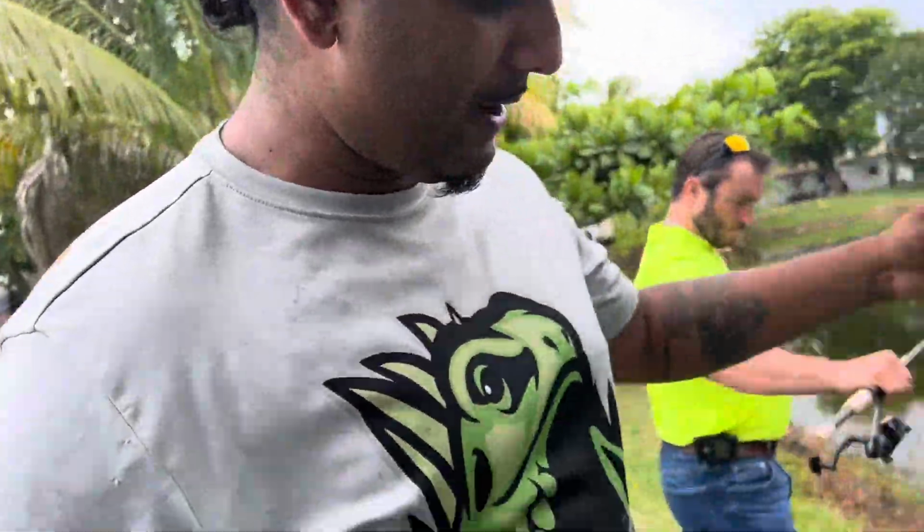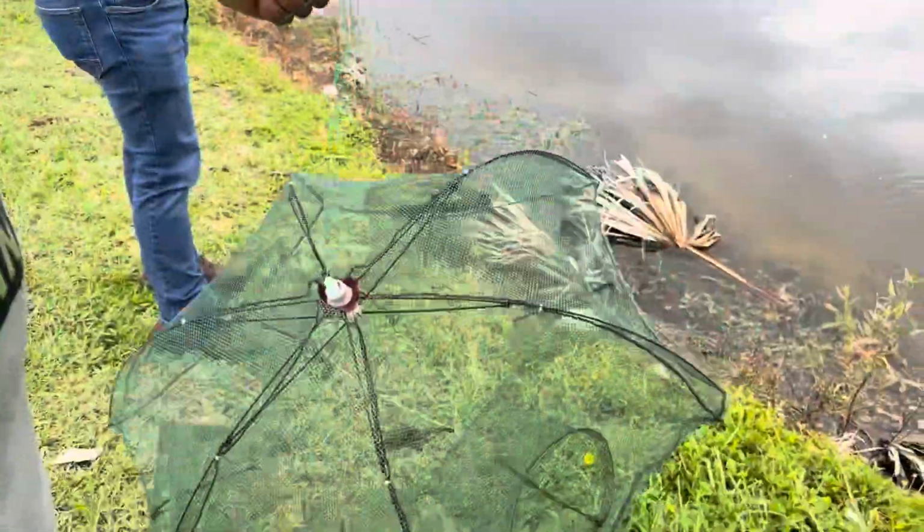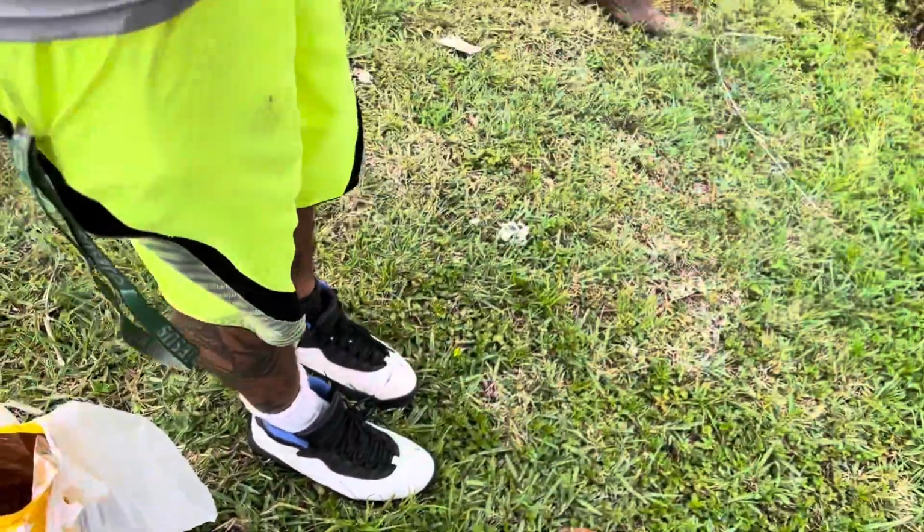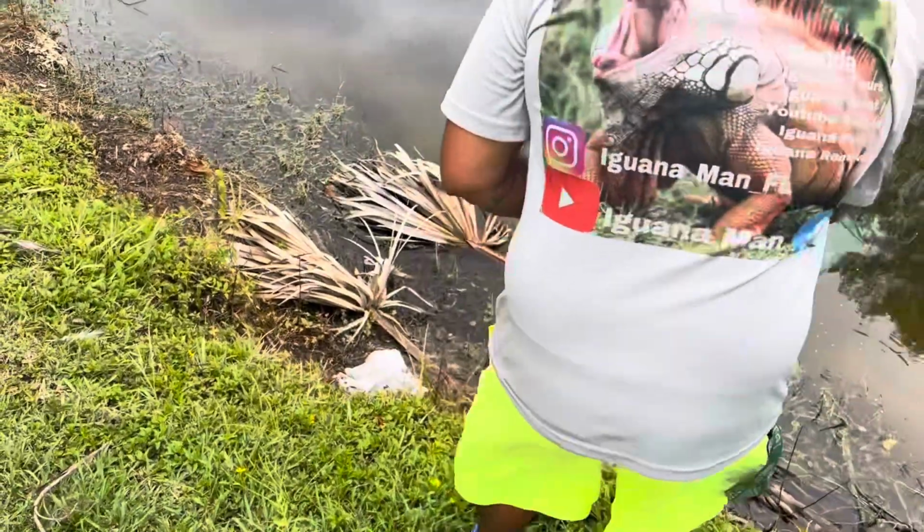So this is what you want to do. We have a fish trap right here. You can get these things on Amazon or eBay. Get a handful of Meow Mix, throw it inside there, just like that. And then we're going to go right here and just place the trap right up in there.